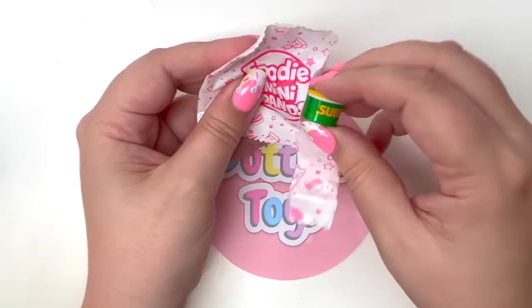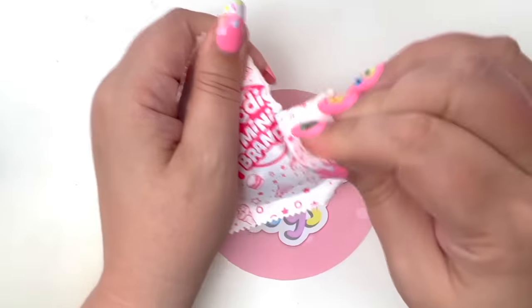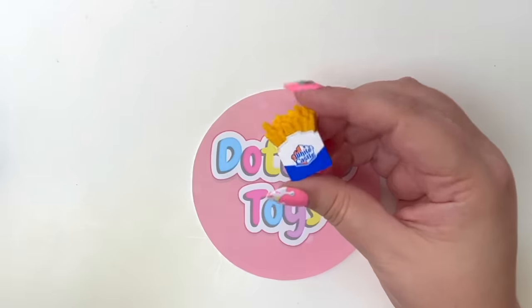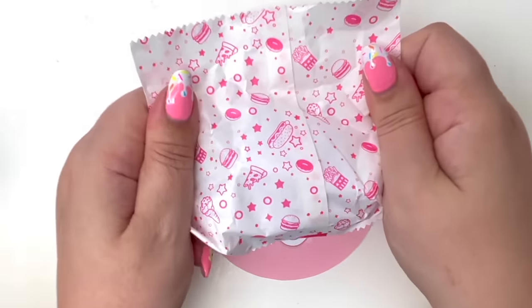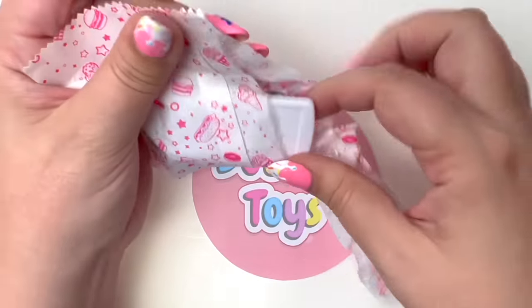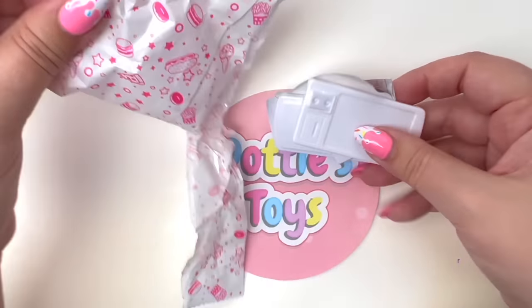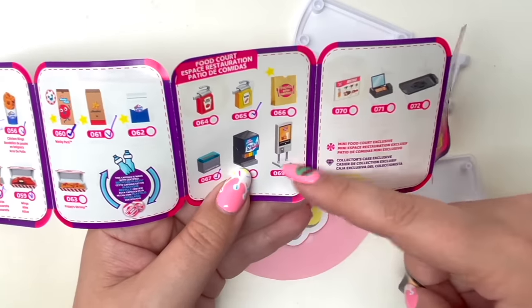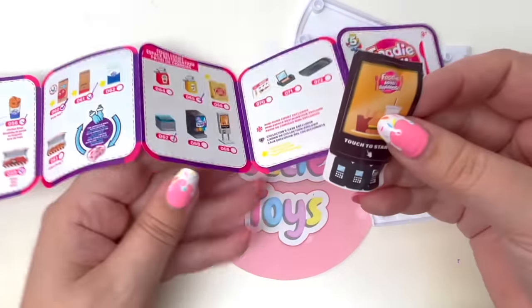All right, and we have another Subway soup. We got some French fries. And this is a really, really big package. I wonder if it's more mustard. All right, so it looks like it is one of the pieces we need to put together. It's gonna be one of these little kiosks that you can order from. I always see these at McDonald's.